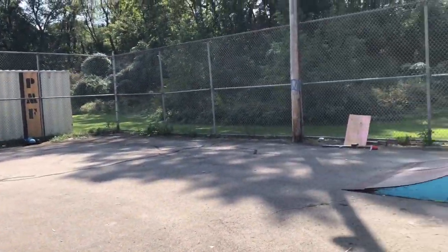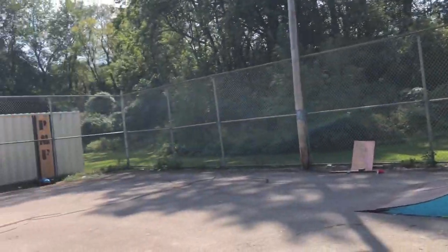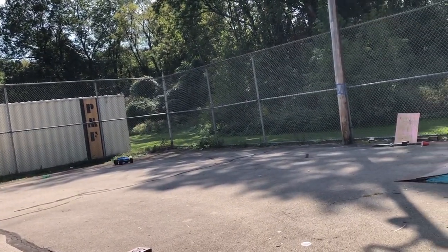We're gonna try the jump of doom here. Gotta try and clear this and land over into the other bowl. Hasn't worked out too well in the past.